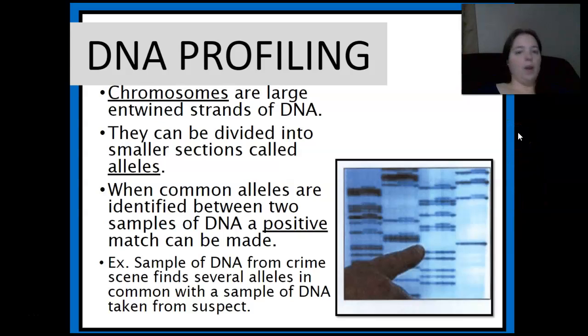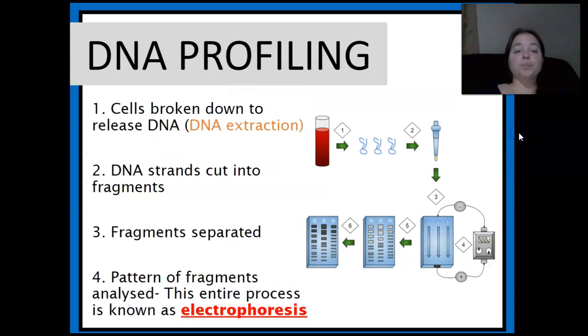So, all right, profiling. Let's get a little bit into it. Chromosomes are large entwined strands of DNA. I know it's a rehash of bio. They can be divided into smaller sections called alleles. And when common alleles are identified between two samples of DNA, a positive match can be found. So an example: the sample of DNA from a crime scene finds several alleles in common with a sample of DNA taken from a suspect, thus a positive match.